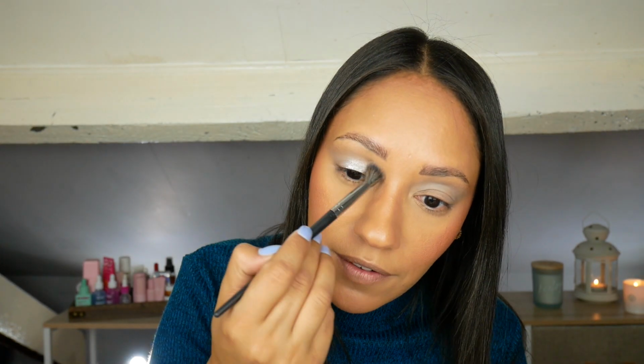So I'm going to go in with this one over here, it's upside down, and it's called Future. It's a really pretty shade. I don't know if you saw it in the swatches, but it was the very first swatch, and it's like a white silver. I'm just going to start packing that on the lid with my finger. I'm taking it all the way up into the crease as well, so that there's a nice glimmer, and then we can take that first brush and soften that out.